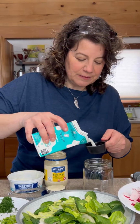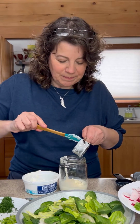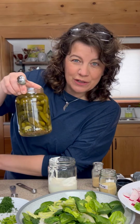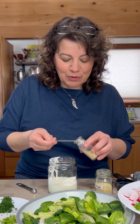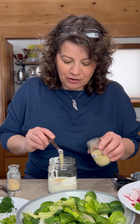I use equal parts buttermilk, mayo, and sour cream for the perfect creamy texture with just a little bit of tang. A 1/4 cup buttermilk, 1/4 cup mayo, and a 1/4 cup sour cream. 1/2 tablespoon of lemon juice, or if you want some real flavor, use pickle brine. Yep, pickle juice. So 1/2 tablespoon of pickle brine or pickle juice, 1/2 teaspoon of garlic powder, and 1/8 teaspoon of onion powder. And now my favorite part, the fresh herbs.